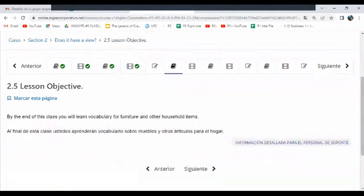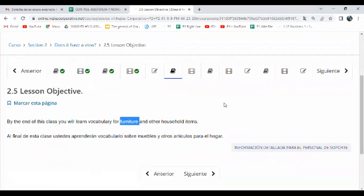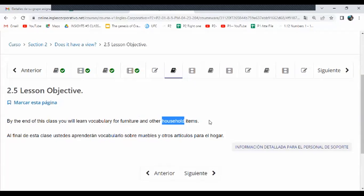Let's go to the next objective tonight. The next objective is learn vocabulary for furniture. Repeat, furniture. Furniture. Me costaba pronunciar esta palabra. Furniture, guys, es todo lo que tiene que ver con la mueblería, right? De la casa, the table, the sofa, the carpets, the rugs, me ayudan con su audio. Y también vamos a aprender household items. Repeat, household items.